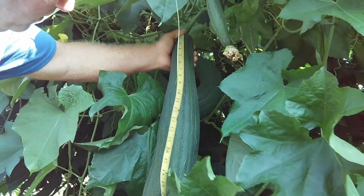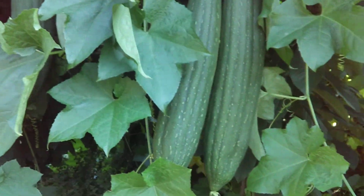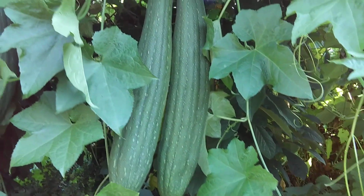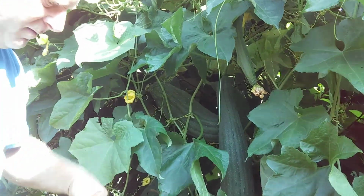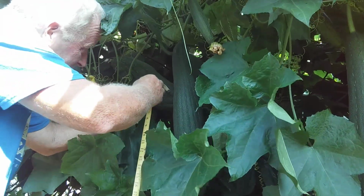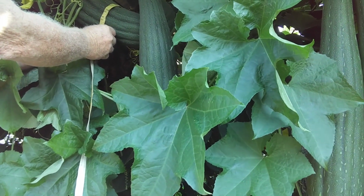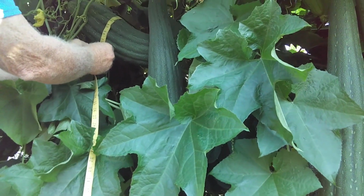Yep. Over 2 feet long. You'd just be able to tell, measure that one by width, probably. Yeah. Because that looks almost double in width what these are. It's just crooked. That one's 15. And that's not even at the fat point either. No. 16 at the fat point.